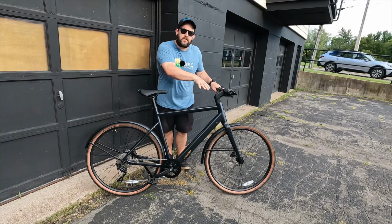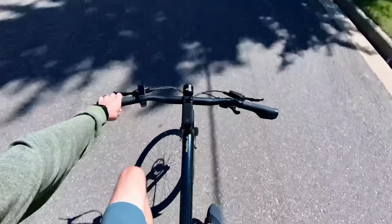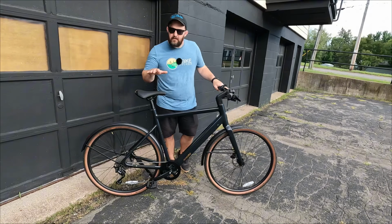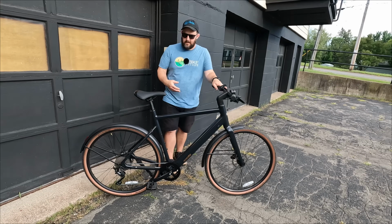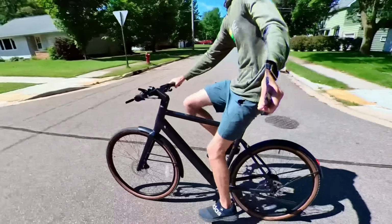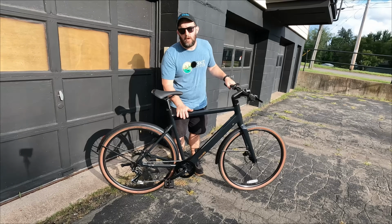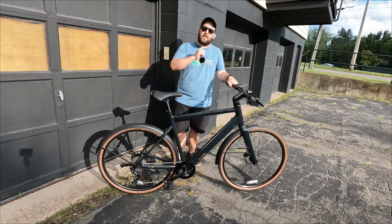Now, some of the drawbacks of the Roadster V3. Number one is you have this really small display over here. It's not as large and robust as we've seen on other bikes. Also, you do not have any app connectivity with this bike. That can be a plus or minus to many. So if you're the type of rider that really likes the sleek design, doesn't mind this little bit smaller display, and doesn't need a step-through frame, then the Roadster V3 should definitely be considered.